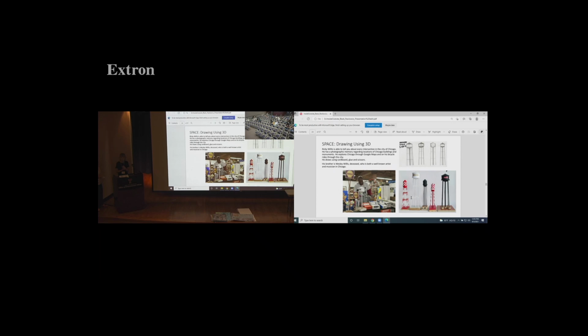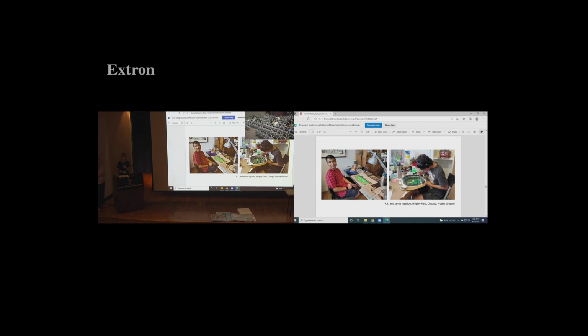models. It's pretty amazing. And so thinking about our students, too, you know, they may have a really hard time drawing, but they may have a really amazing idea with space. And so just being aware that these things can happen.